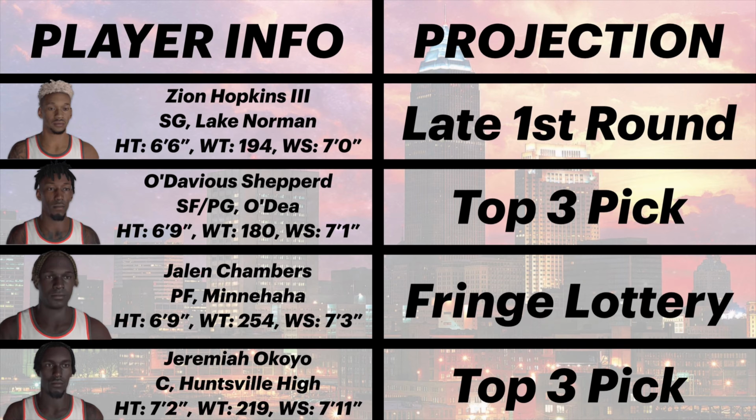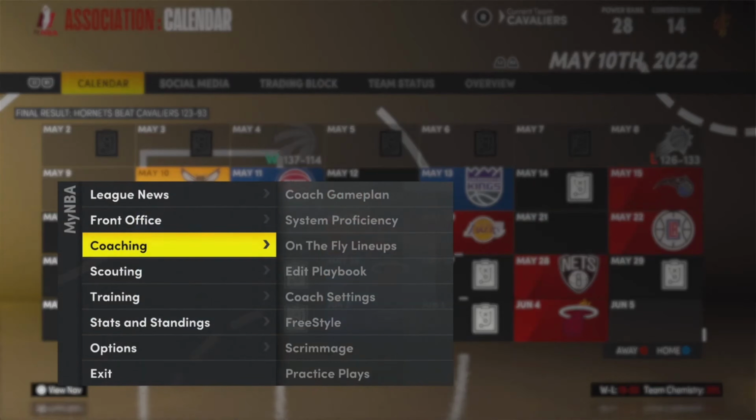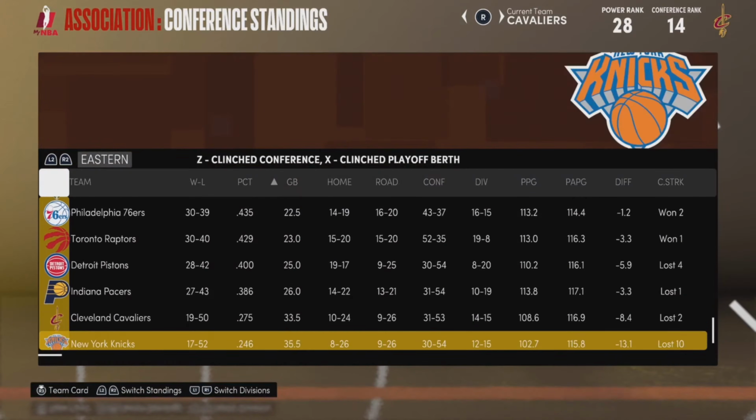So in this draft class, there are 4 high school players. Obviously, Odavius Shepherd and Jeremiah Okoye at the top. They're probably going to go 1 and 2 respectively. The other 2 are Jalen Chambers, who we talked about today. He's probably going to be a fringe lottery pick. And then Zion Hopkins III, someone we talked about last episode. He'll probably go in the late first round. So in the first year of no more one and done, there are 4 high school players in this year's draft.